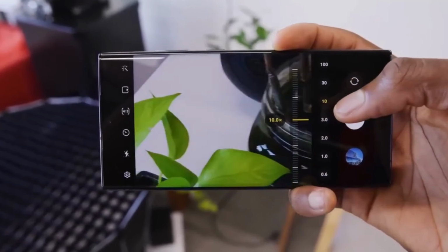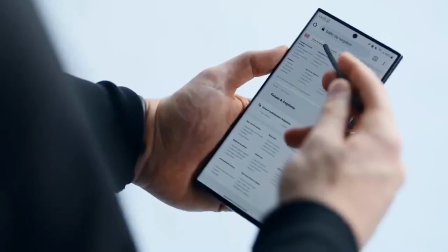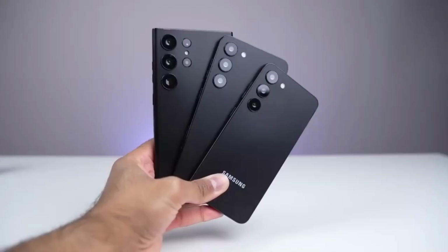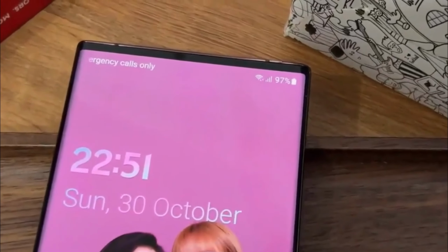The launch of the Galaxy S24 series is tipped for January, which is likely why we're seeing so many leaks appear as preparations begin in advance of the holidays. We can't wait to see if these leaks are accurate and what else Samsung has in store that's not been revealed by tipsters yet.